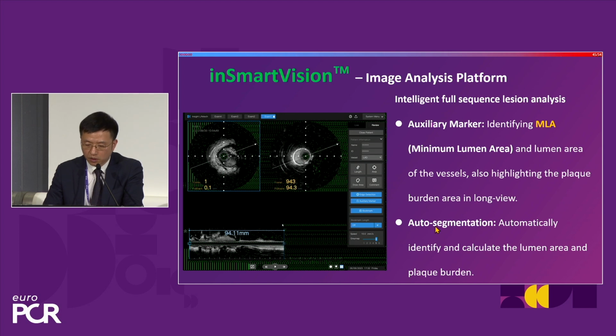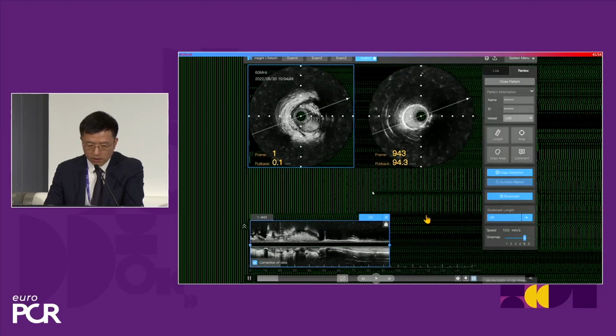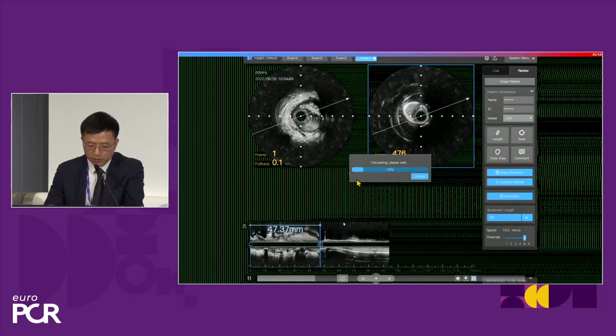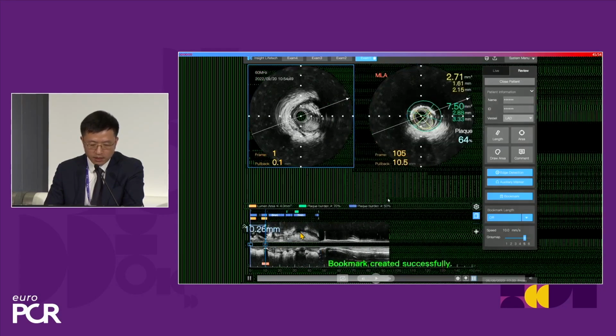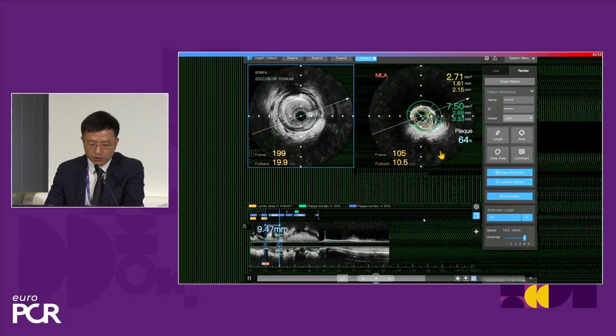So this is very important for centers if they don't have very experienced technicians to analyze IVUS images. This platform will give us more convenience in analyzing images and also guide our interventions. So this example just shows us the system. The analysis will be calculated very fast, and also tell you the whole pullback length, and we'll have the automatic analysis of all the lesions along the vessel. So it's very easy to use.